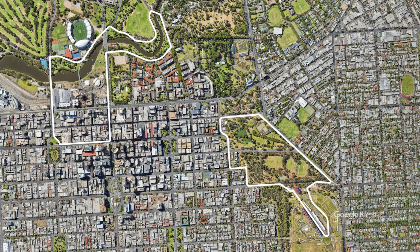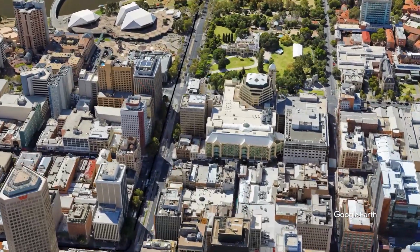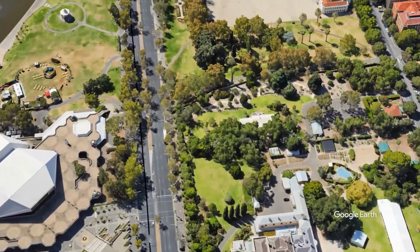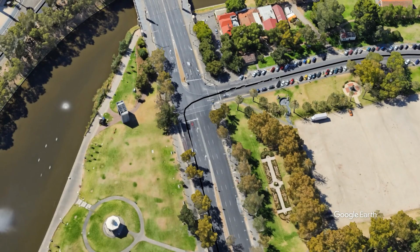The proposal is 4.6 kilometres long, anti-clockwise, and by my count, has 18 corners. The 800-metre start-finish straight is on King William Road, and after a long flat-out blast going downhill from North Terrace, stops just short of the bridge and turns hard right onto Victoria Drive.